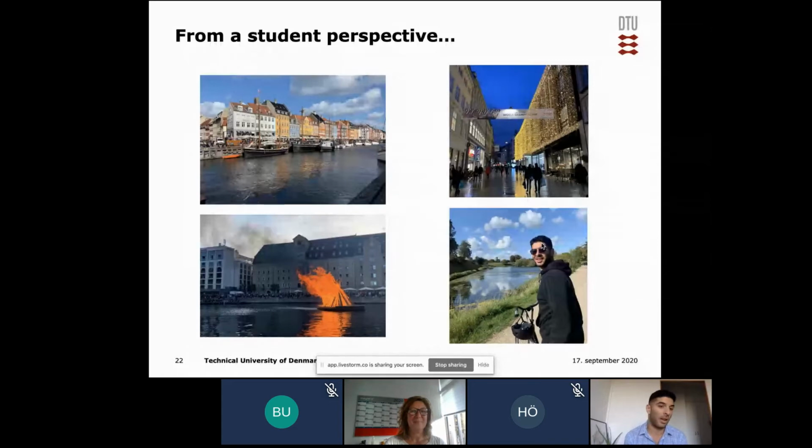So the thing that I like about Copenhagen is there are so many green parks in the city. Everywhere you go, there's always a green area where you can chill. And the city is also surrounded by blue water, so it's a really nice harmony between green and blue. When the sun is shining outside, it's so nice to just go to a park, play a game, or just chill with your friends.